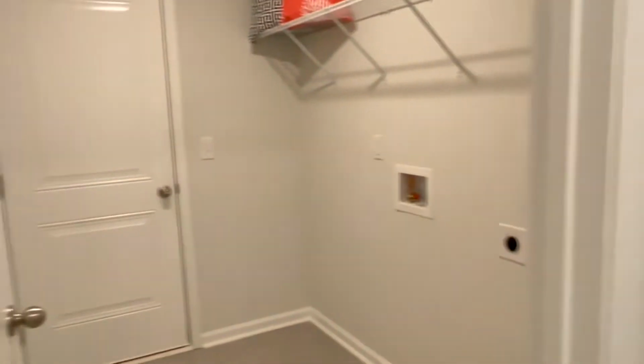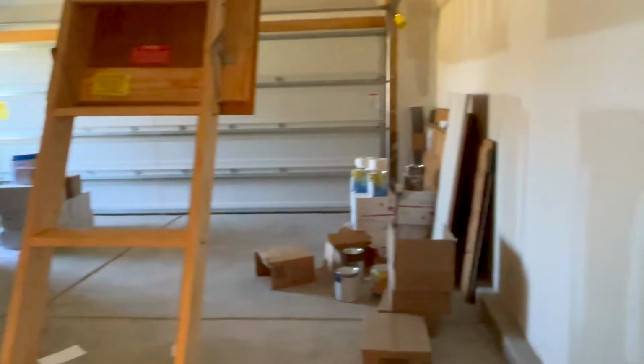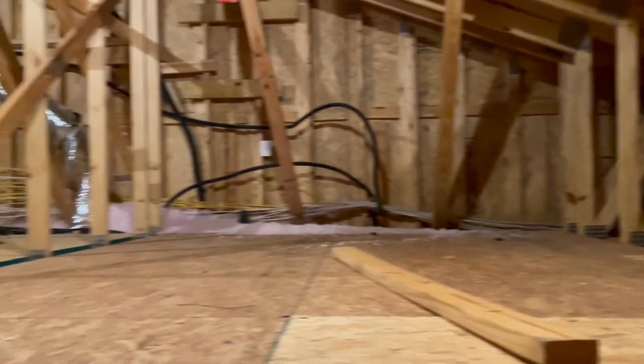And then from here, we're going to head out and we're going to check out the garage. Cool part about this garage here is that it does have some storage up above, which I think I'm going to overlay a clip of that here as we head out into the garage. So it's definitely nice to have this extra space up here in a smaller home like this, a place where you can store your Christmas decorations, extra clothes, things like that.